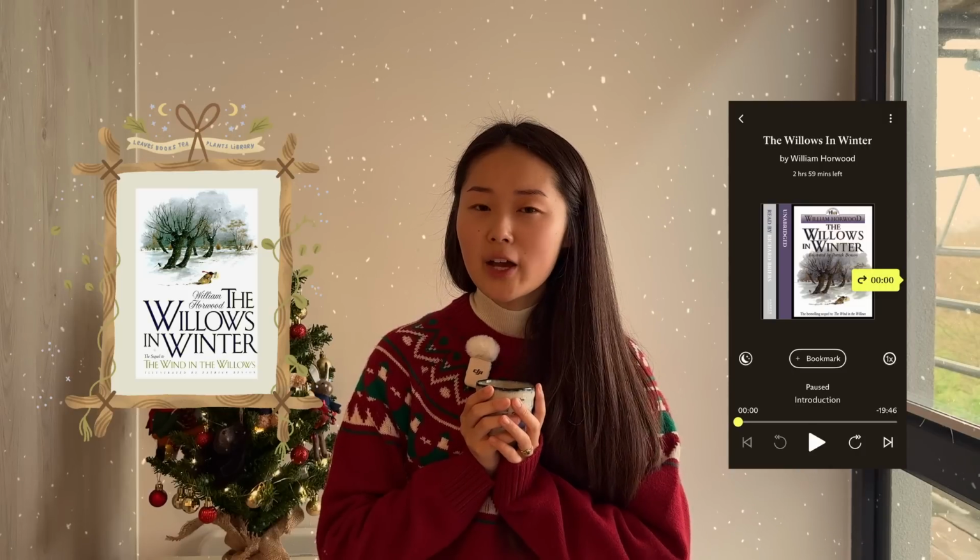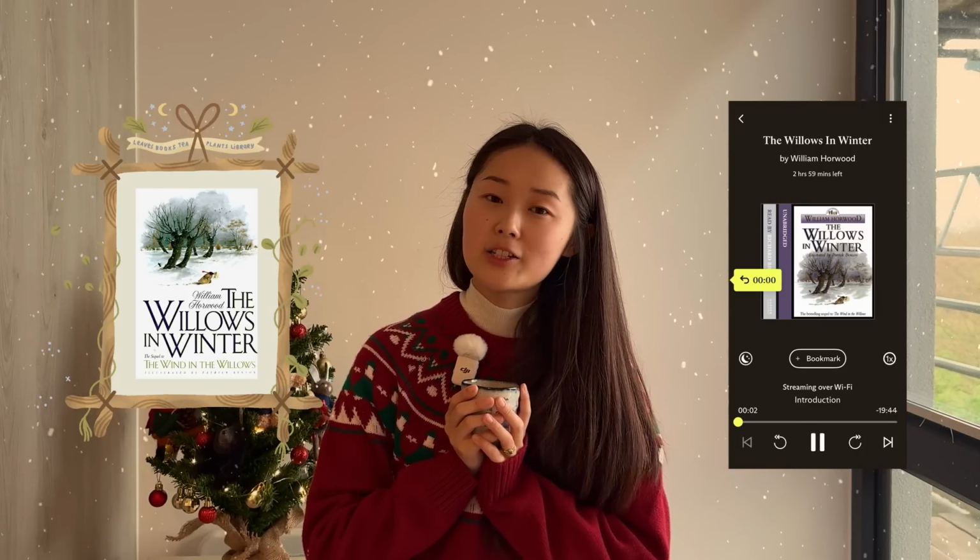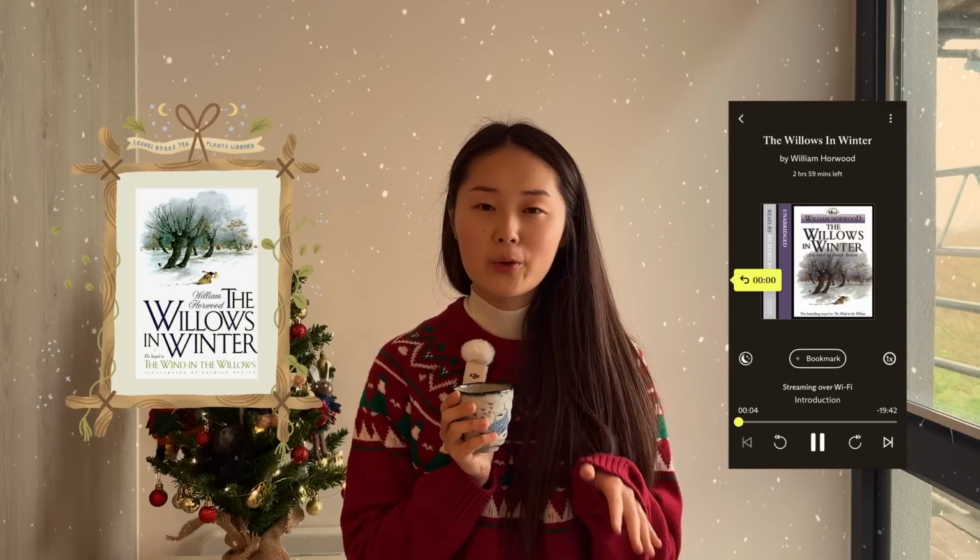I listened to this via audiobook recently and I don't own a physical copy of it, although I really do want one. It's enchanting and it features the same adorable and lovable characters as well as the very exasperating Toad, of course. So if you're looking for a wonderful cozy classic to read this time of year, I really highly recommend this one.